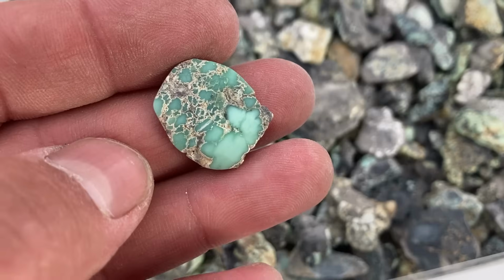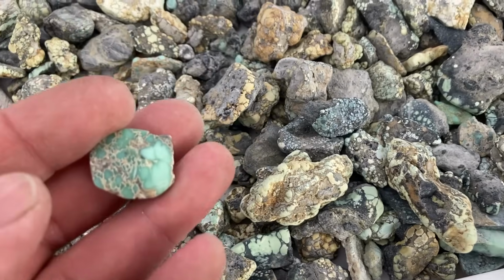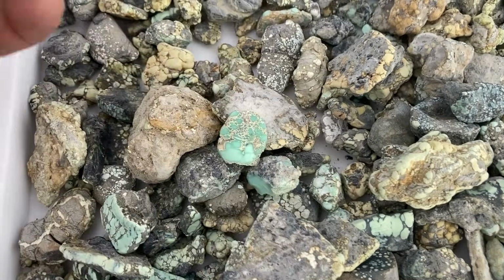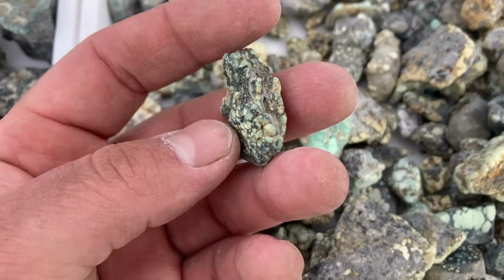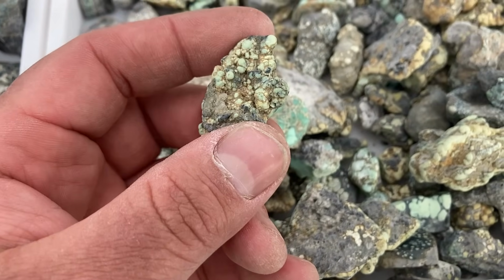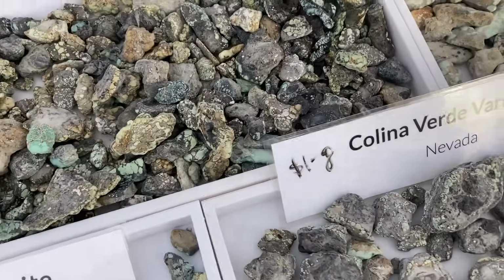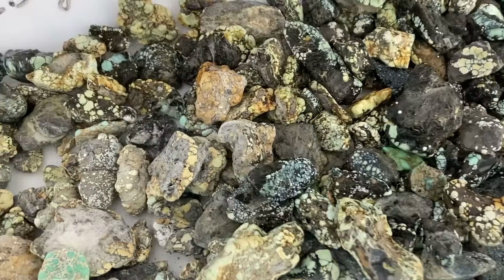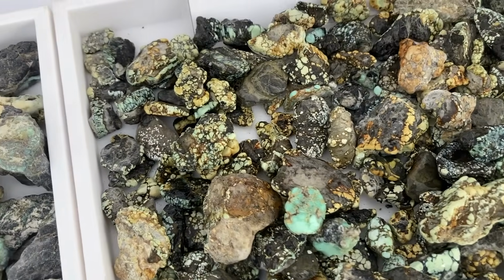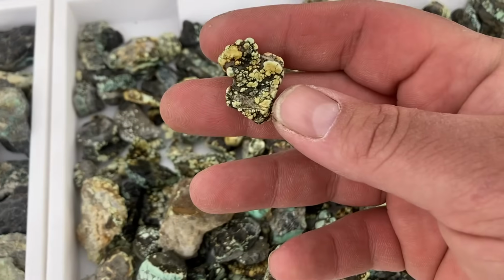Look at that one. Truthfully, folks, I prefer the yellow. I've always been a yellow phosphate guy. I love the giraffe Chinese that's coming out. Oh, thanks, bro. That whole tray just lights up. Boom.